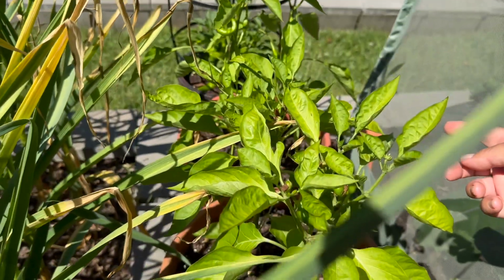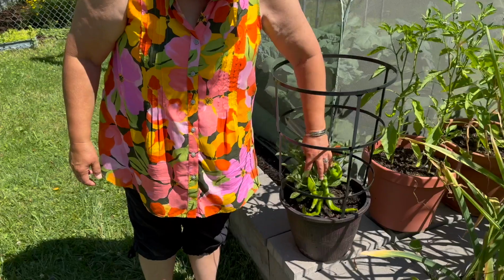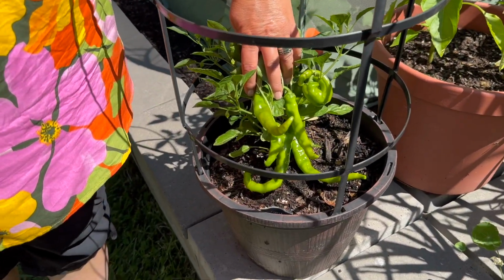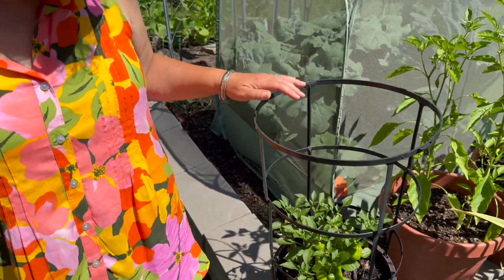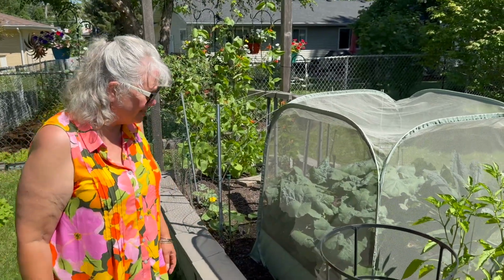After that are 2 Jimmy Nardello. So here's the star of the show. This is the only plant that I purchased at the nursery. It's a tiny plant. It's the Corono de Toro, the horn of the bull. Look at all the peppers that are on that already. It is just love and life. It was looking a little sad too when I purchased it.